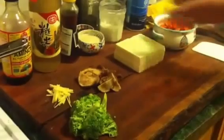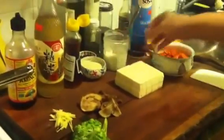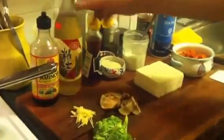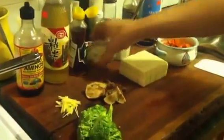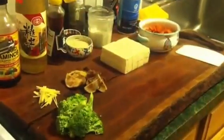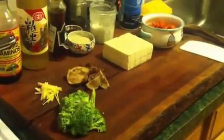So this is, again, we're going to use the starch to thicken at the end, the sesame oil for the last little bit of flavoring. We have our soy sauce, brown rice vinegar, and we have sugar. Don't be afraid of sugar. It makes things delicious, and it's part of the 5 flavors.